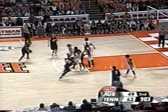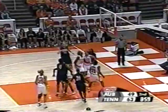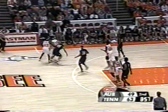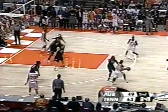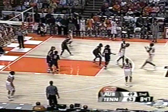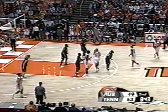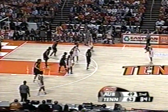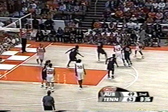Here's a chance for Auburn to reset and try to get a better look at the basket. Johnson. That's no good. Long rebound. Battle for it. Tennessee's got to run out. Lori Moore. Lawson there to get the rebound. Now Tennessee going to back it out with 8:45 to go on the clock. What a turnaround. Auburn led by 14 in the first half. Tennessee now leads by 14 here in the second half.